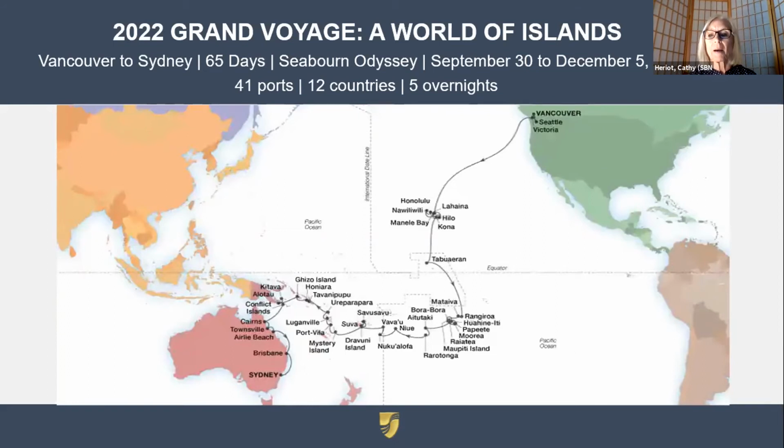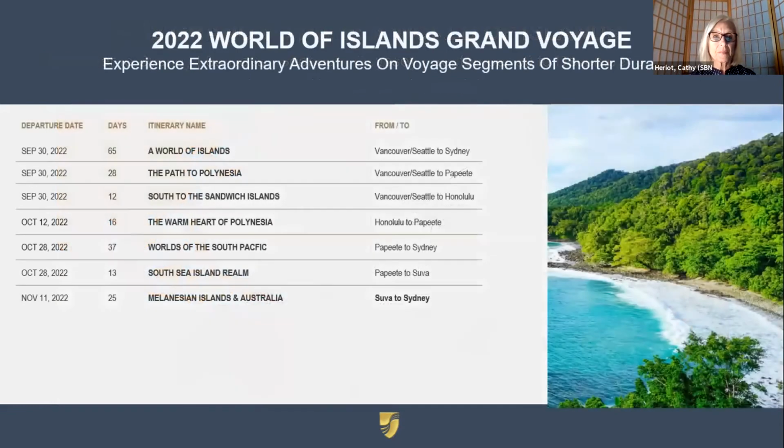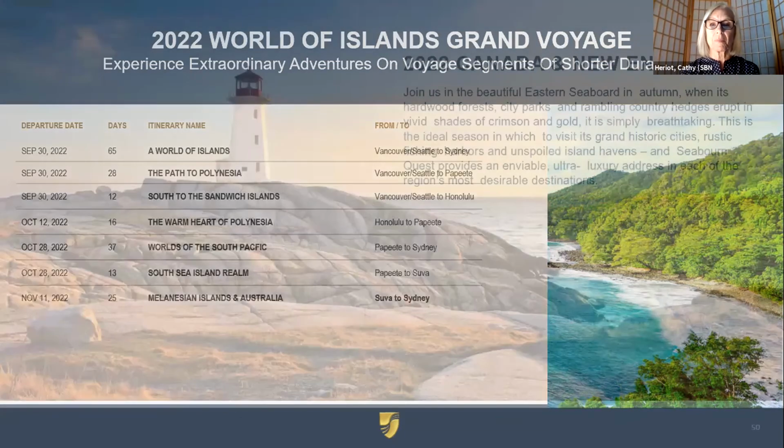So she'll be leaving from Vancouver, going down through the Hawaiian Islands, and then crossing the equator. And then meandering through the South Pacific, going from one beautiful Pacific island to another, hitting the Conflict Islands, and then coming down the coast of Australia into Sydney. And again, opportunities to be doing segments if you want. And of course, you can do back-to-back segments. So you can go as short as 13 days with us, and again, do the entire complement of the 65-day voyage.